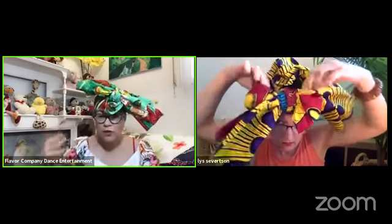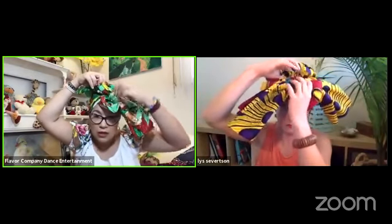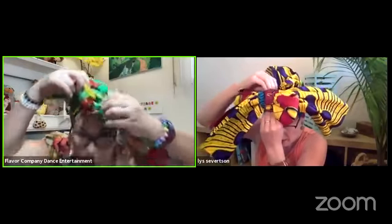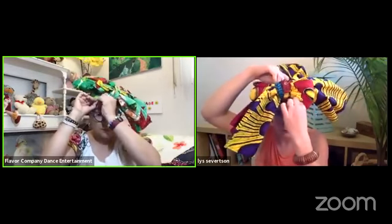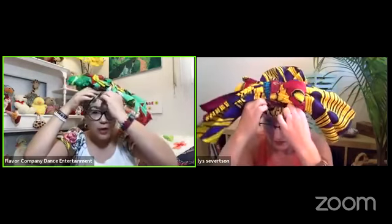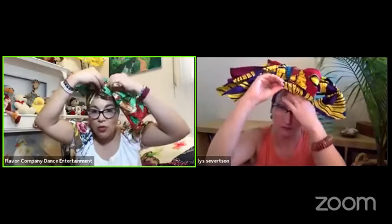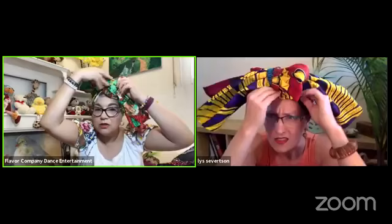Okay, so before we finish the bow, see how I have all this extra fabric here? You've got a couple of options. You can tuck it into the knot area right here, or you can slip it underneath your forehead right there. So you have a couple ways you can manage that little extra. And I usually go with what feels okay to me at the moment, whether I do it into the knot or slip it underneath.